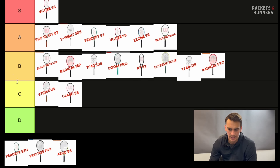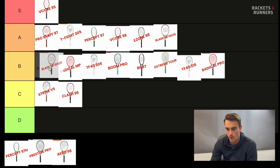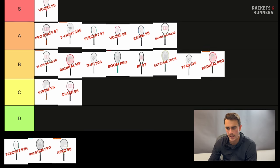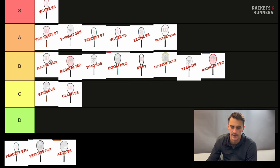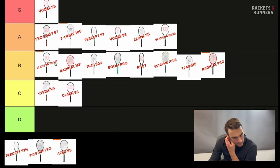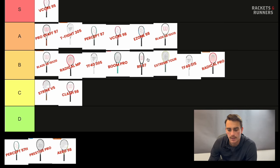The 18x20 is a solid, solid frame, but this is the one, like, if I'm going to lower the blade for having not impeccable feel, it's going to be the 18x20, because you kind of want that from your more control-oriented version of the racket. And there's less outstanding about the 18x20 than there is about the 16x19. So yeah, I think that's what I'm going to do. B tier for the 18x20, A tier for the 16x19.